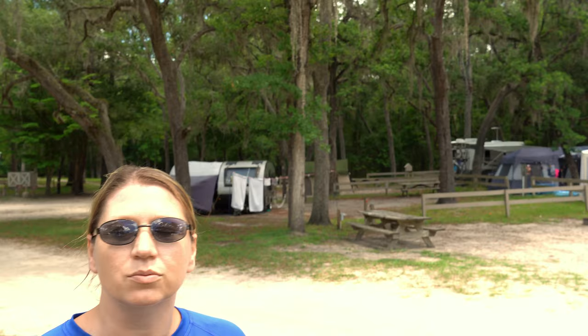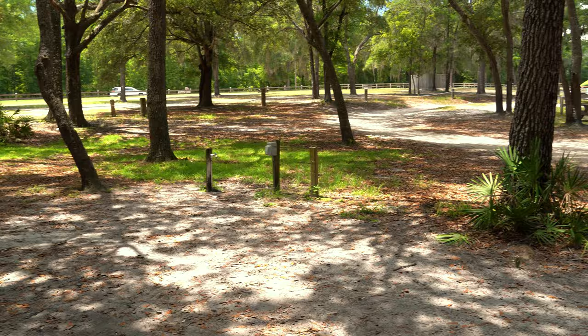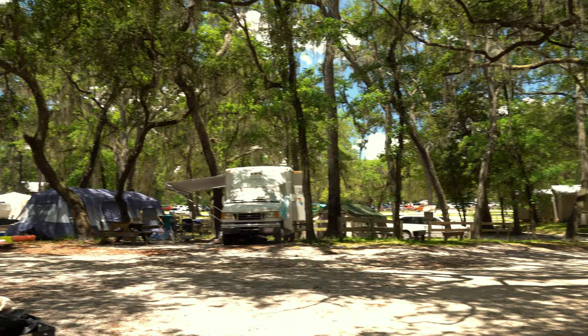What I found on the website is that these sites are actually $18, whether they have electric or if they're primitive. These are the electric. They have electric, water, a little fire pit, and a picnic table. The primitives do not have water or electric. But they're really hard to get, especially on the weekends. If you can get here and do a weekday camping, that would probably be better. The bathroom's right there, pretty close next to the electric and water pit.